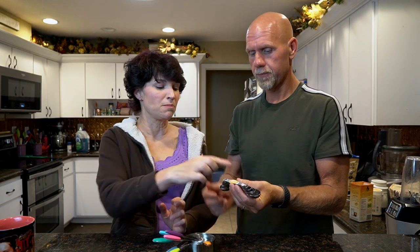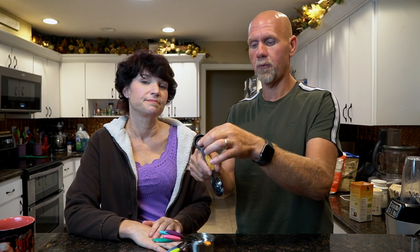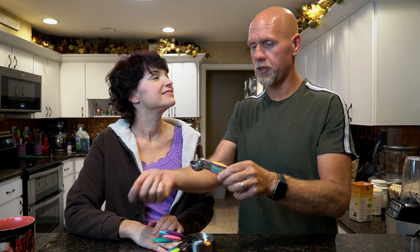Yeah. And then you've got it on both ends. Oh, and it's both ends. So you have one here and one here. So if you're doing two different things, you can scoop up one side and then turn around and scoop the other without having to go wash it out first. Yeah. So what else do we have?